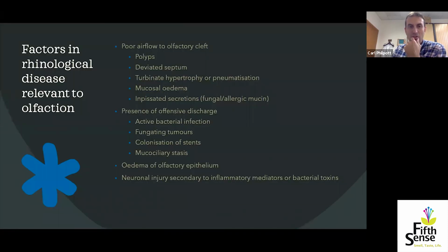I guess just to dwell on this side might be useful for a moment. There are a number of reasons in nose and sinus disease why sense of smell may not be working. And we talked about this a bit earlier. You asked me about rhinitis, but we talk more generally, and particularly in terms of chronic rhinosinusitis. So if you've got polyps in the nose, obviously, as you can imagine, a polyp is a physical blockage. It is preventing air going to the top of the nose.